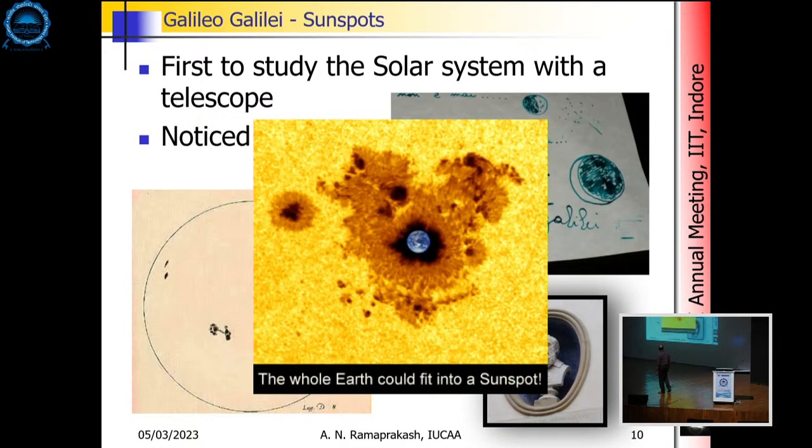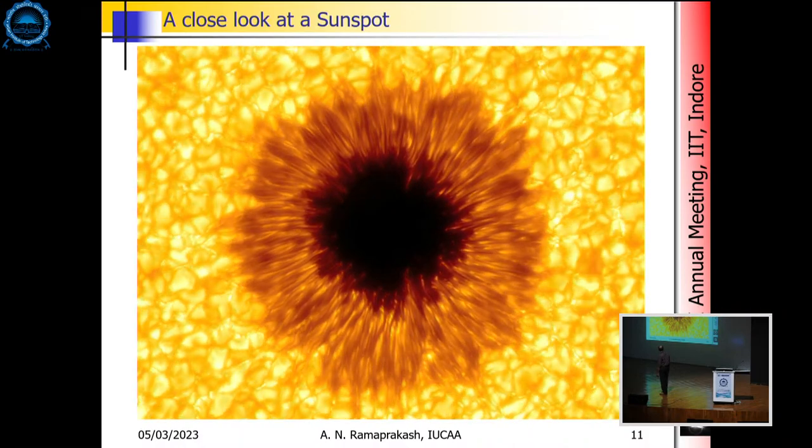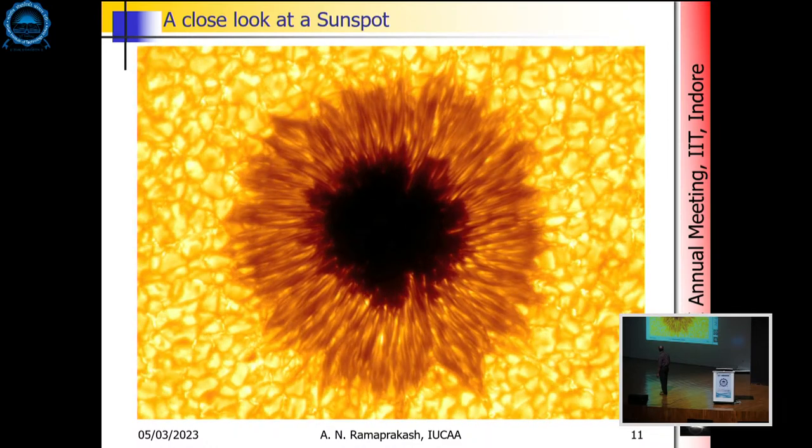interesting. Some of these sunspots can be very large. You can fit the whole Earth within the umbra region of the sunspot. So they're really massive features in the Sun. And this is a modern look at the sunspot. You can see it's not a static system. It's a very dynamic system.